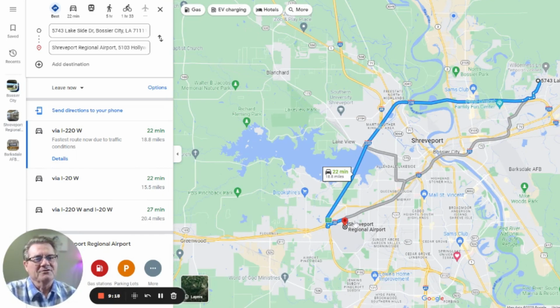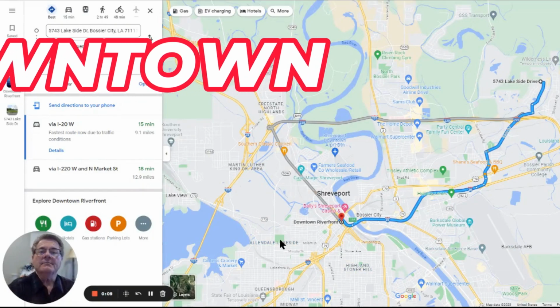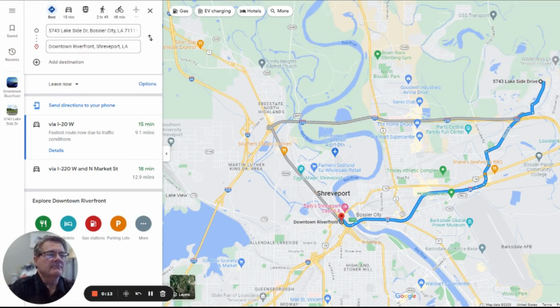So, to each his own, as they say, so you can figure those things out. But as far as the distance goes, it's going to be just a hop, skip, and a jump to be there at the airport. All right, let's check the distance from Carriage Oaks to downtown. It's going to be about 9 miles, 15 minutes. It's not long at all, and it's just a straight shot.